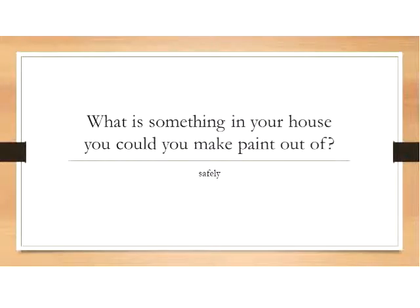Let's see here. I'm going to go to the last slide here, which is probably what you've been thinking of, but can continue to think of now. What's something in your house you can make paint out of? When I say in your house, it also could be in your yard. What's something that you can safely make paint out of? I've seen people make paint out of some crazy things. We're not going to completely emulate the old world. We're not going to put poisonous things in our mouth.